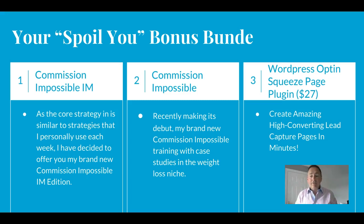Plus, you're going to get a WordPress opt-in squeeze page plugin worth $27. That creates amazing high converting squeeze pages in minutes. Now, I know this is a bit of an issue for a lot of you guys. Squeeze pages is always an issue for newbies and people that just, you know, haven't got a lot of experience in that. And so this plugin enables you to create really great looking squeeze pages in a couple of clicks. And that's going to enable you to build your list using the Reactor and Commission Impossible strategies that you're going to get in this training.